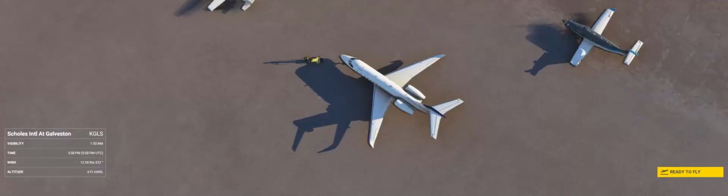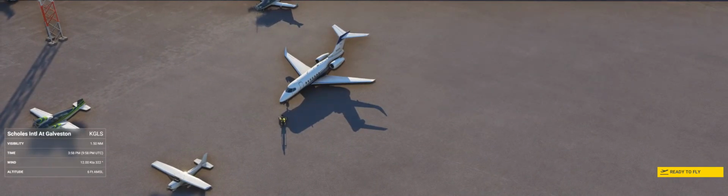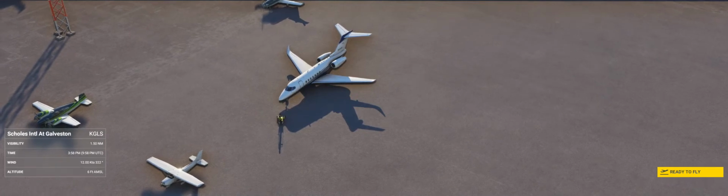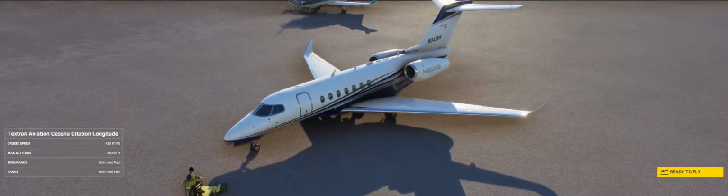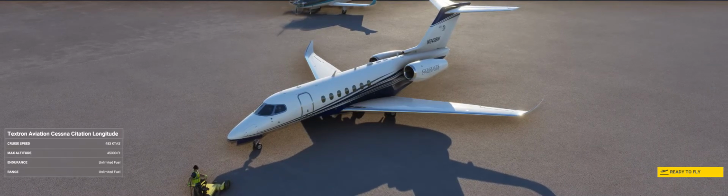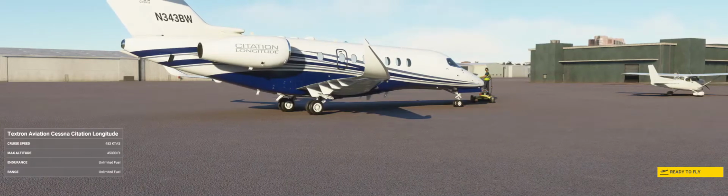Landed here last night, and we're now headed on a very short flight to San Antonio. 200 nautical miles, about 29 minutes. Going to be landing at ILS runway 31 left in San Antonio. So let's get up on the flight deck and let's get started.